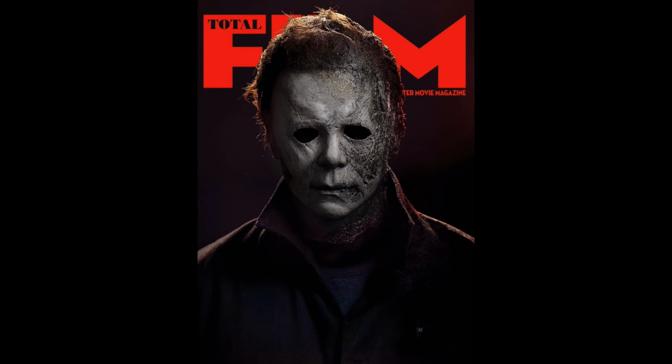We did get this really cool image, the cover image. Now there's two versions of this cover, one of which is Michael Myers. He's colored in orange and he has a knife. I like that cover, but I personally just like this cover a bit better, the one that everyone's really talking about. This is just Michael Myers just looking at us. It's a nice little promo picture.